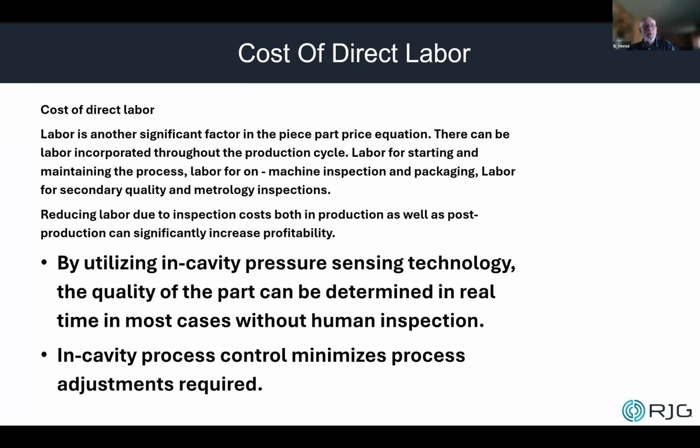This is almost unbelievable, but I'm going to say it anyway. We just worked on a project about 6 months ago. Their uptime for this particular job was between 70 and 75%, floated around. Scrap rate close to 14%. But think about the uptime.